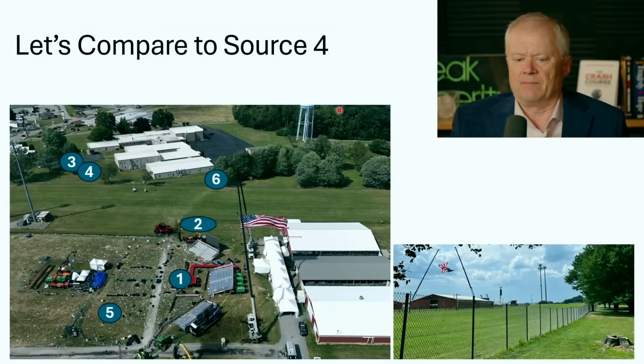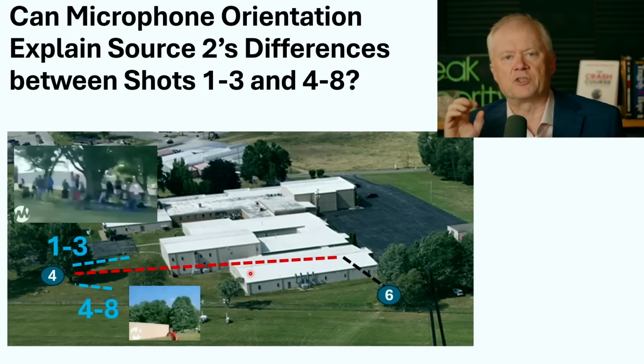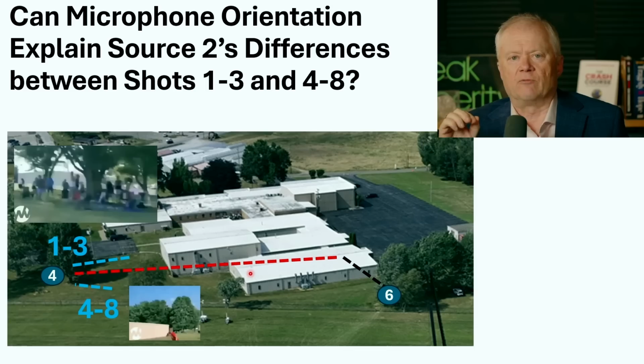Now, again, this is the fence line. David Stewart was under this tree up here, shooting all of that stuff. That tree features prominently in his videos. And now we've got 1, 2, 3, 4, 5. We've got 6. But I want to go back to 4 again very quickly. And as we do, we're going to listen to audio from 4 again to see if we can hear the difference. Shots 1, 2, 3, and then 4, 5, 6, 7, 8.